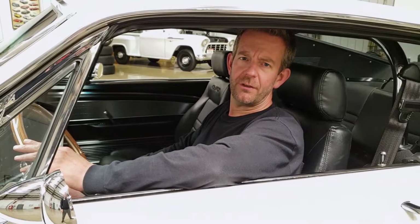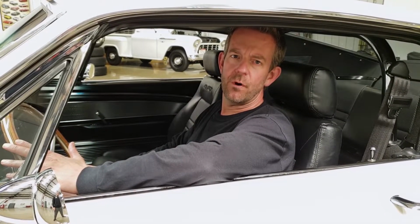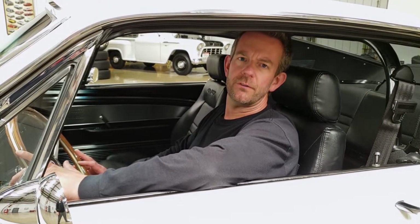Today I have the pleasure of presenting you an absolutely magnificent 1967 Ford Mustang Fastback Custom that I have deemed super standard.